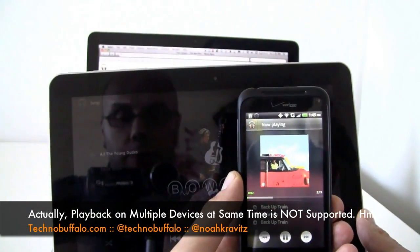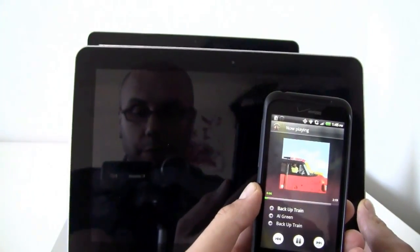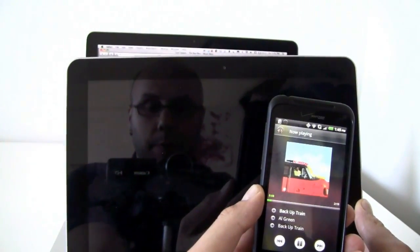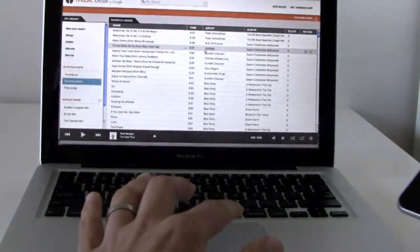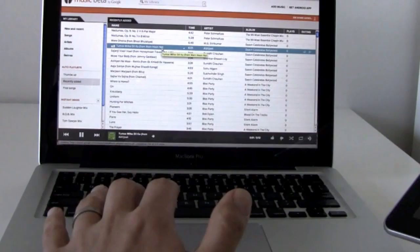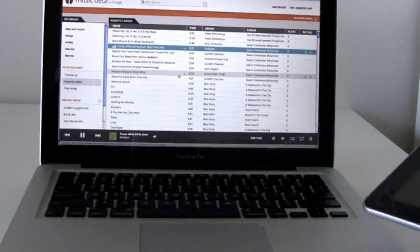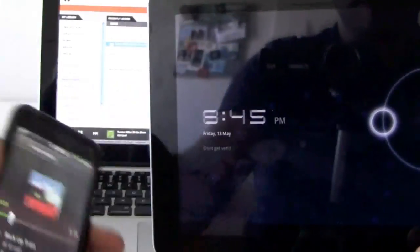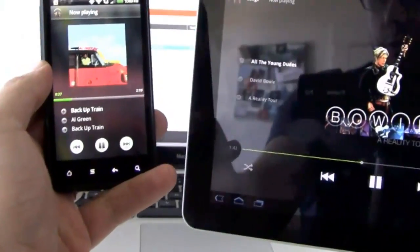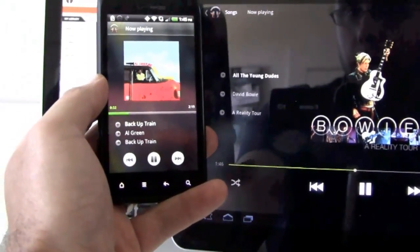And there you go, I'm streaming two different songs from my same Google Music account to two different devices without a problem. I'm sure I could get a third one going here on the laptop. Yep. So there you go, I can be signed in multiple places on my same account, playing multiple songs, streaming from the cloud via Google Music, or Music Beta by Google.